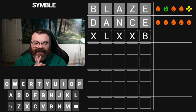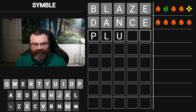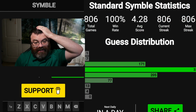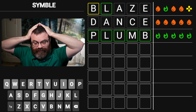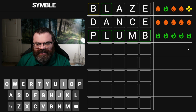Can't do climb though. Plum. There it is, another 3. Nice. Ooh. I almost made a mistake in swapping this B and L, which wouldn't have worked. That wasn't reading the symbols right. So there we go. Cool. I wonder if it was down to just plum. It's really hard to have an L here and a B here, especially with A and E gone. I don't even know what else there'd be. Like climb, of course. Is it just climb and plum that have the MB in the?